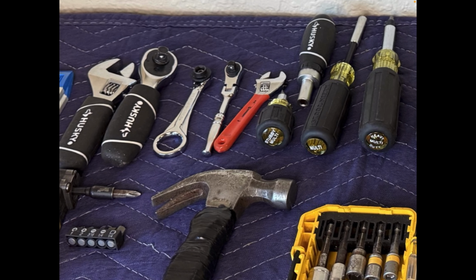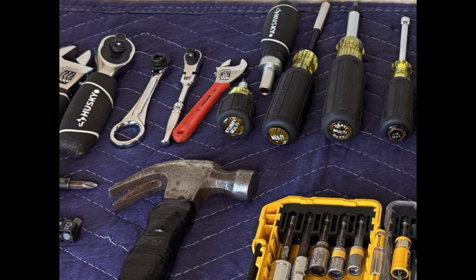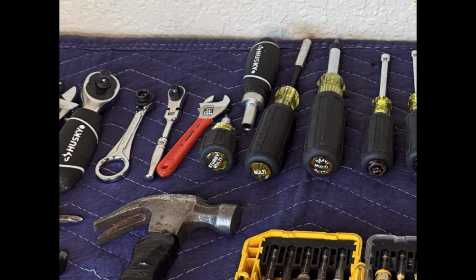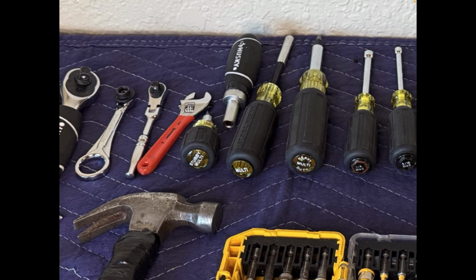Looks like he's got a Husky ratcheting screwdriver. The stubby multi, that's the smallest of the Klein stubbies. Another multi-driver there from Klein as well. That one doesn't have bit holding. That's just a 1/4 inch magnetic bit holder, dedicated type thing.